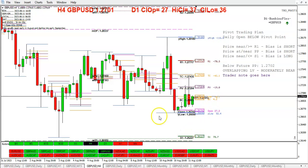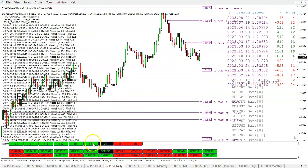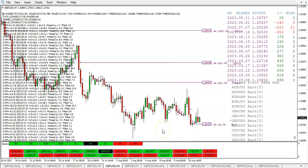And what do I look for? My thought process is I target pivots on the H4, and I talk about that. So I'll look at the H4 chart at the beginning of the day, and I'll look for missed pivots. So you see here, that pivot had been missed until the past H4 bar finally took it out. So that would have slightly biased me long.